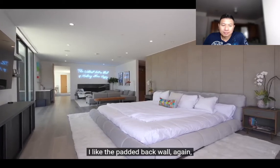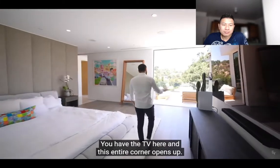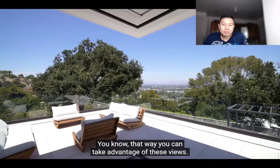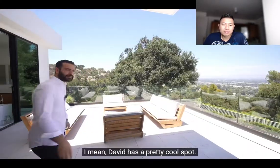Again, this house actually gets great light. You have the TV here, and this entire corner opens up, so you can take advantage of these views. We have a wraparound balcony here that connects all the way to your bathroom. I mean, David has a pretty cool spot. Definitely. All right, so that's it for the bedroom.